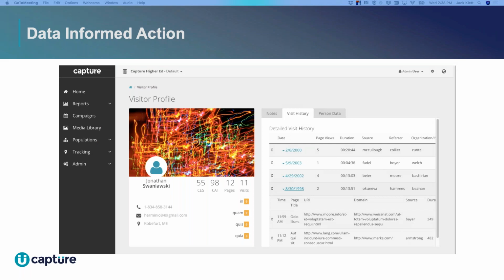And as you're looking at the dashboard represented here, you can see the visit history. I think this is probably a fake lead that we made up. Yeah, this is very fake. But this is exactly what it would look like.